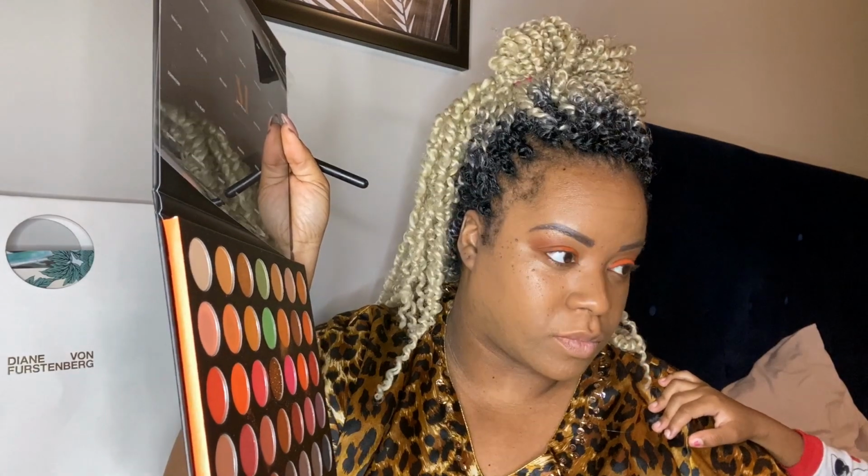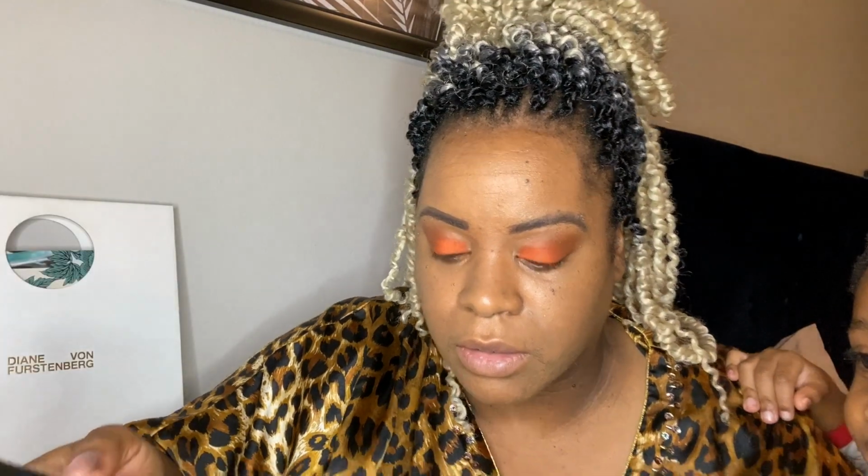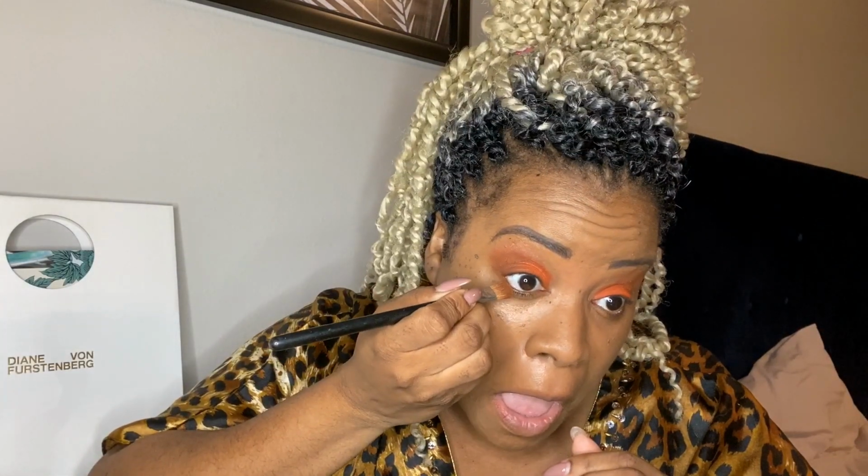What color should I put on the bottom? Which color? I like sparkle. I want no sparkle. Mm-mm. Not for today. I'm not putting sparkle on my eye, child. Let's put this one. I like it. You like it? Yeah. And wash out for your eye, okay? Okay. You have to do another one. Okay.